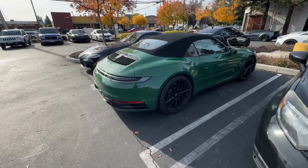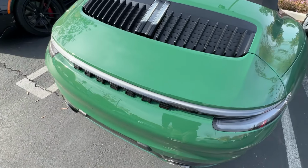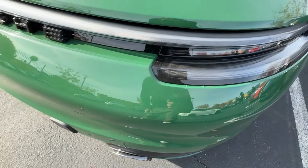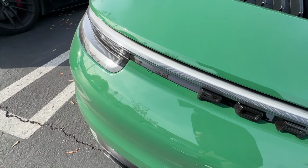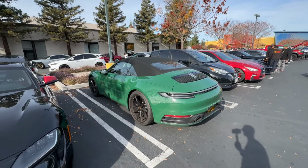Look at this green on this Porsche. Sir, that is not paint. Uh-oh. Hey, who am I to hate though? My car looked like that at one point.